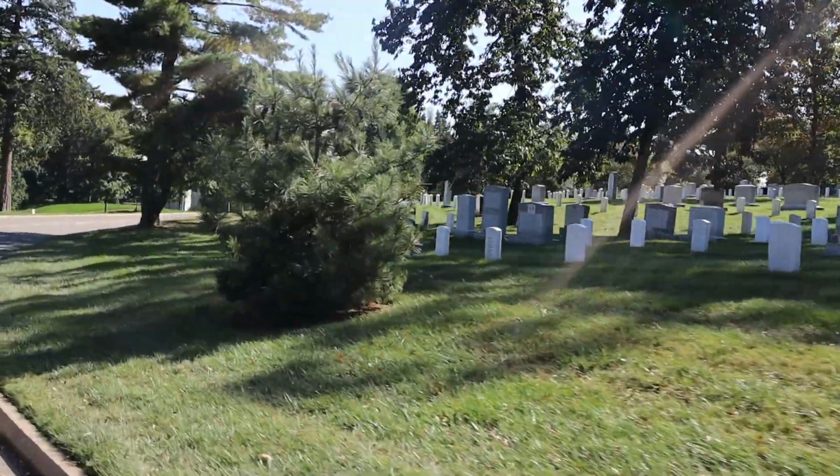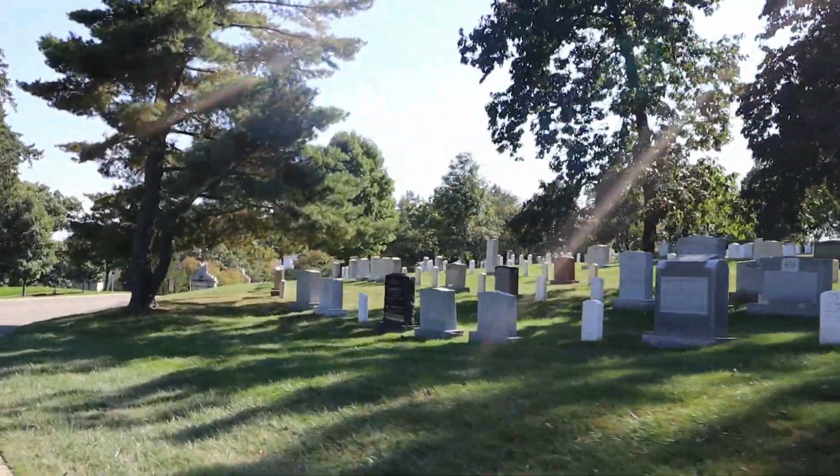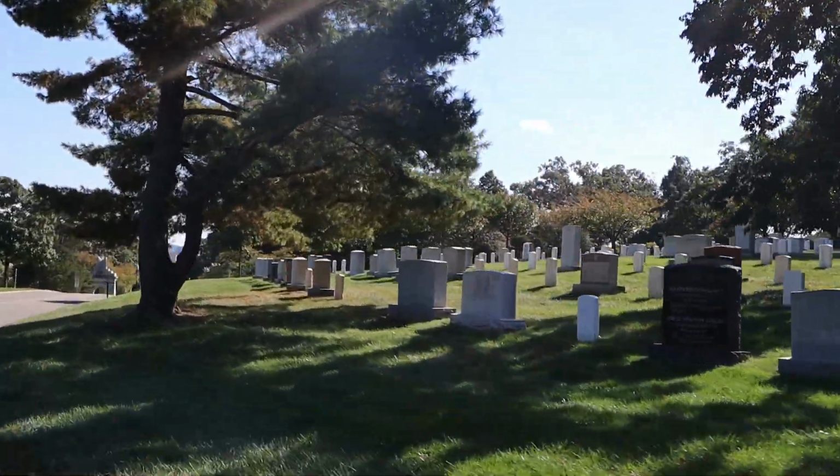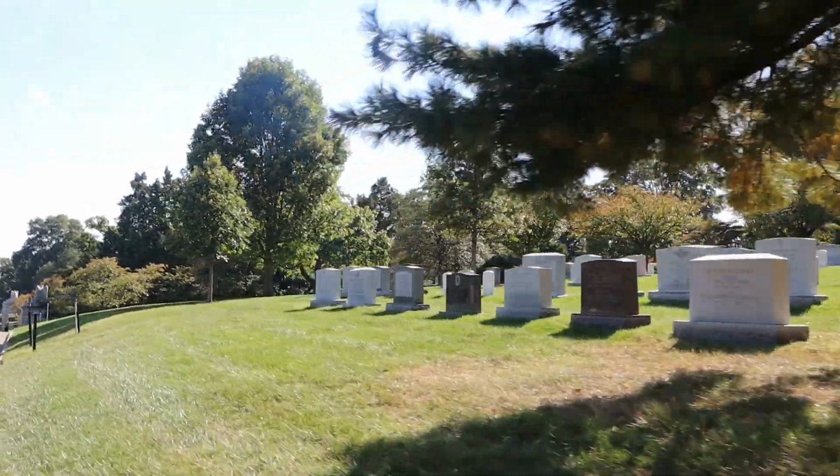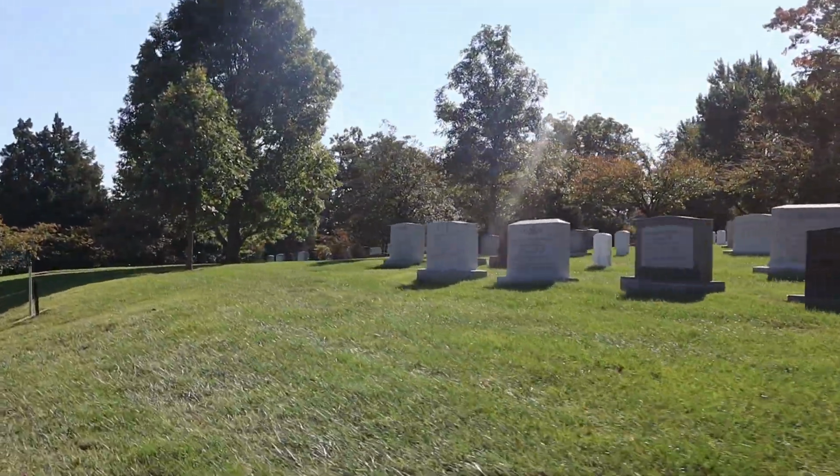The idea for the eternal flame was Mrs. Kennedy's. She'd seen the eternal flame marking the tomb of the unknown soldier at the Arc de Triomphe in Paris. It had impressed her greatly. She wanted President Kennedy's grave marker to be memorialized in exactly the same way.